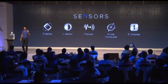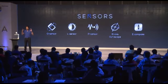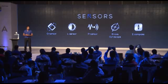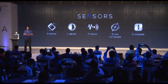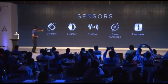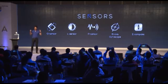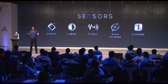Sensors, again, a very, very important feature. We have included all sensors which are used in flagship phones because we wanted to give you the best experience. We wanted to give you a flagship experience. So we have used all sensors here, including a G sensor, an L sensor, a P sensor, 6-axis, E-compass. This means you throw any game or any task at Yuphoria and it will perform.